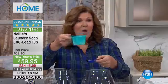And I know you guys are looking at this little itty bitty tablespoon and this great big scoop of powder, because you're used to the big scoop or the cup of liquid. And you're thinking, how in the world is this little tablespoon gonna do what all this does? It does it, and it does it better, and it does so much more without the chemicals.